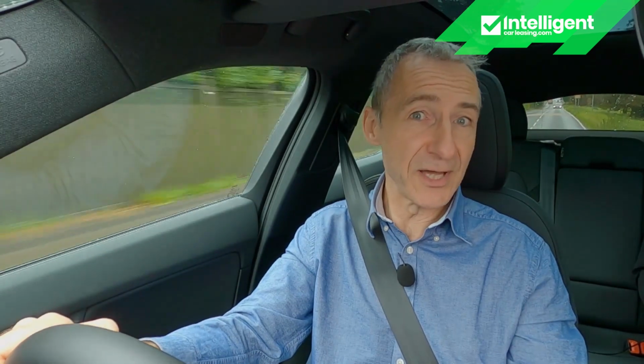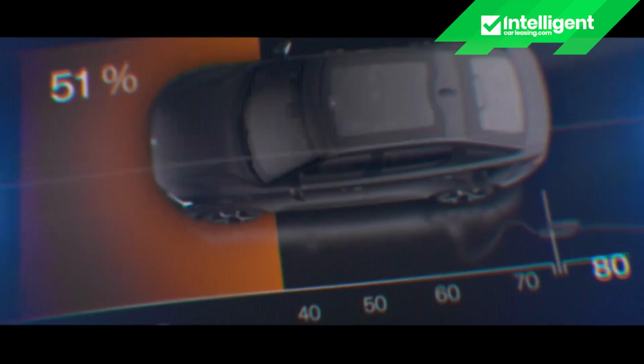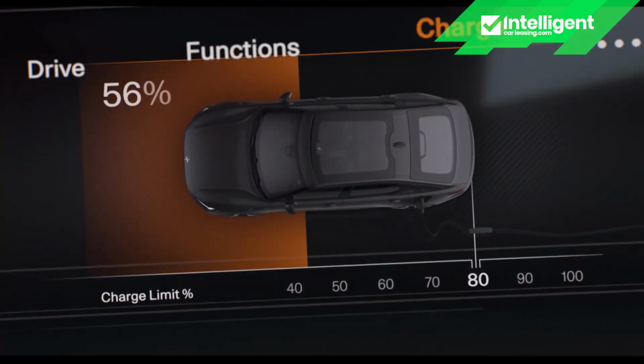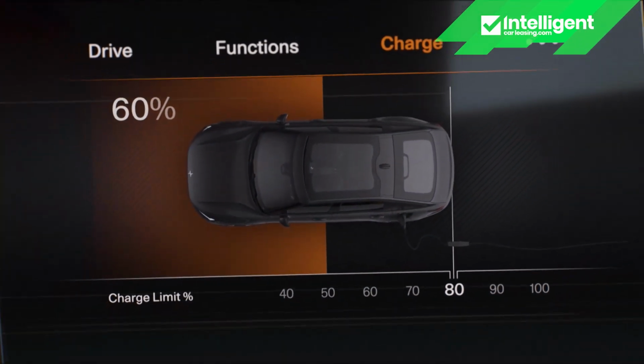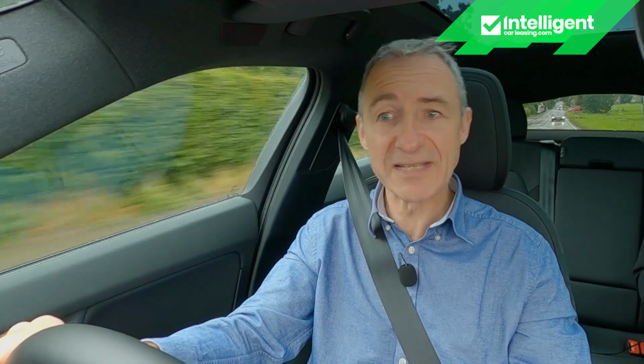As usual with EV manufacturers, Polestar charging headlines refer to the kind of 150 kilowatt rapid public charger that you'll hardly ever come across. One of those will charge this car's 78 kilowatt hour battery, or more accurately the 75 kilowatt part of it, that can be charged to 80% in 40 minutes. You're much more likely to come across a 50 kilowatt public charger, and that'll take an hour and 20 minutes to do the same thing.